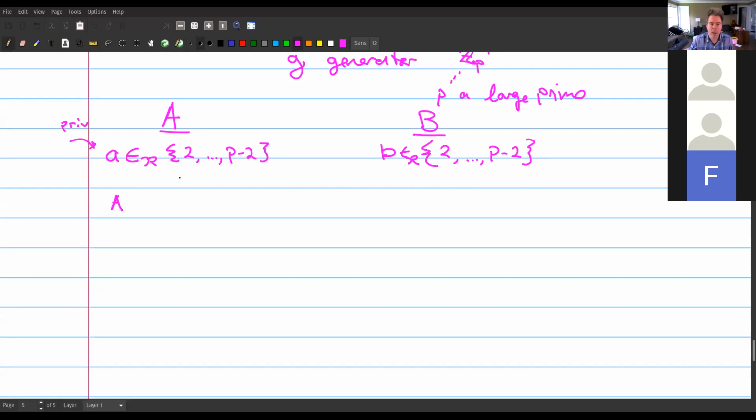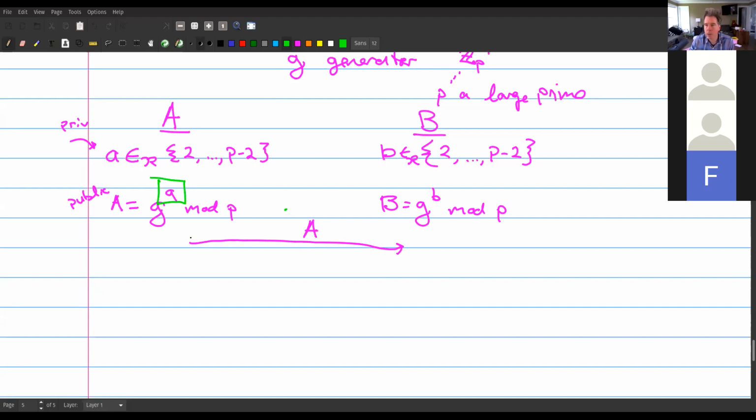So here's the private key, but there's also a public key. So Alice creates A, which is G to the a mod P. And Bob creates B, which is G to the b mod P. And now Alice sends A to Bob. Here's Alice sending A over a public communication channel, but this little a is supposed to be forever secret. So what hard problem prevents somebody in the public from taking this capital A and figuring out little a?